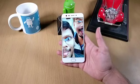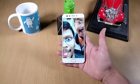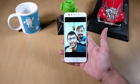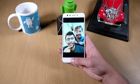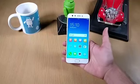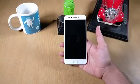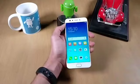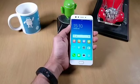Okay, that is people going crazy with the selfie-centric camera that this phone has to offer. Yes, that is a selfie of some of the people from office, but that's the home screen. And I will just give you a quick demo of the fingerprint sensor once again. It's that fast. It recognizes your finger really well.